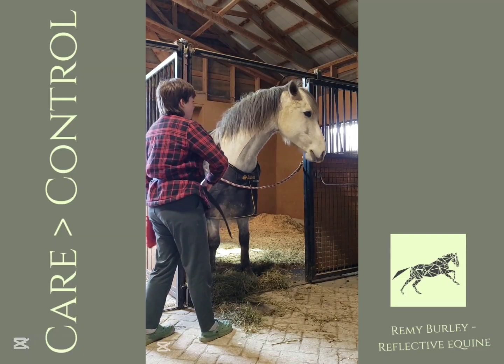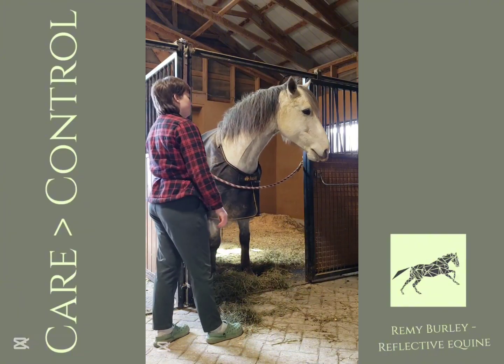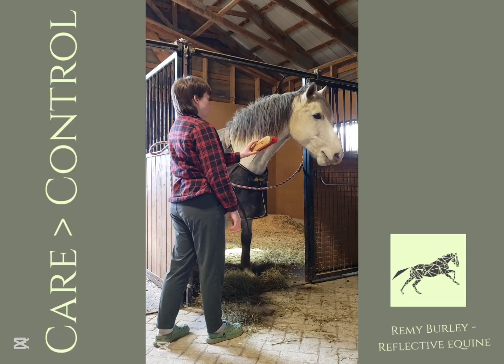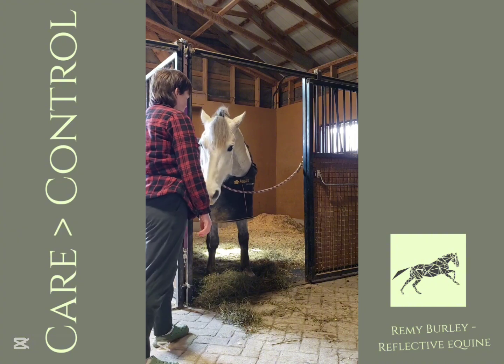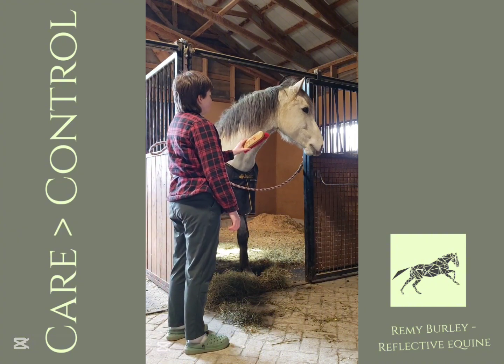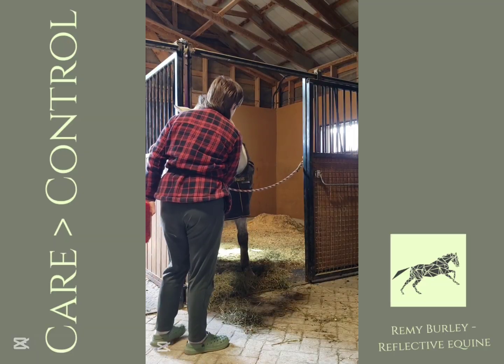So that was much, much better. I'm approximating, I'm just pretending to brush. He has calmed down quite a lot. As you can see, he doesn't quite understand yet that touching the brush is linked to brushing. But he'll get there.